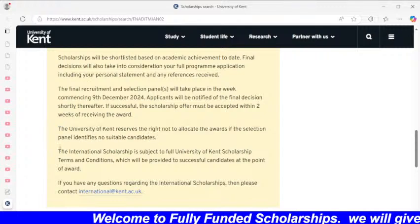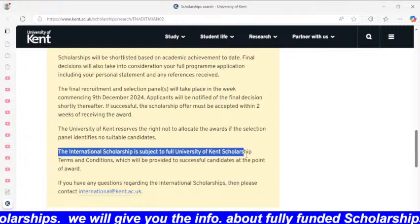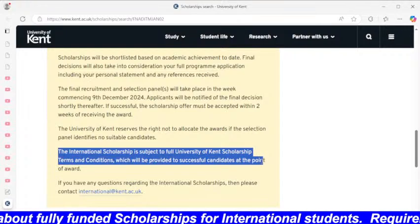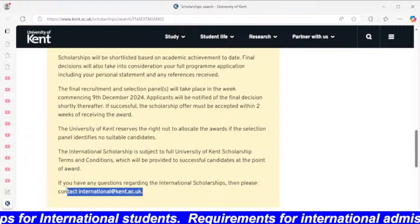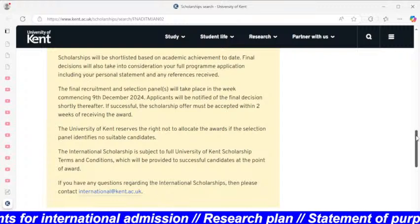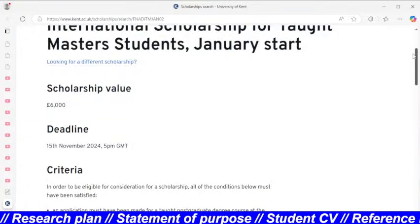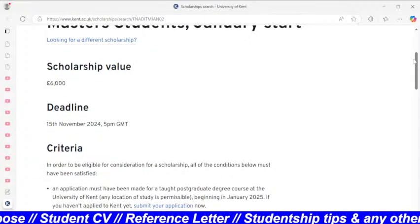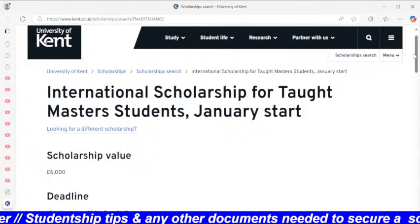The international scholarship is subject to full University of Kent scholarship terms and conditions, which will be provided to successful candidates at the point of the award. And if you have any question, you can just send an email to international@kent.ac.uk. Okay, so that's what you can do. Then the deadline for application of this scholarship is 15th of November 2024. So that's the deadline for this particular one.